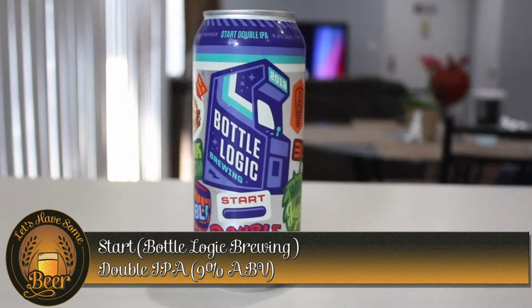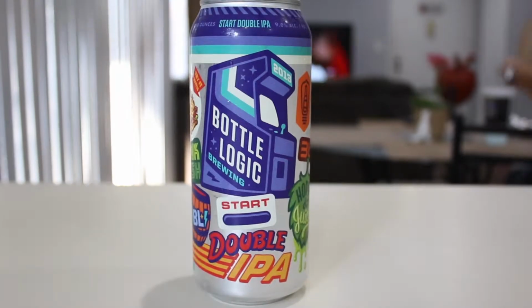Now this is the last of their Konami Code series. It is a doozy. This is a double IPA, 9%. I will give you a little bit of a disclaimer. I tried this the day I picked it up. It's now been about 3 or 4 weeks. When I first tried it, it was a little boozy, but now that it's been sitting a little while, I'm kind of curious to see how it pans out. So you guys ready to dig into this? I'm ready. Let's have some beer.